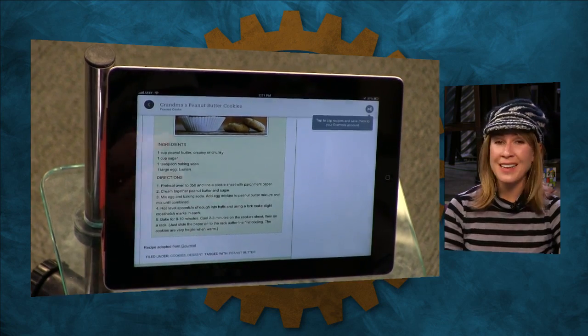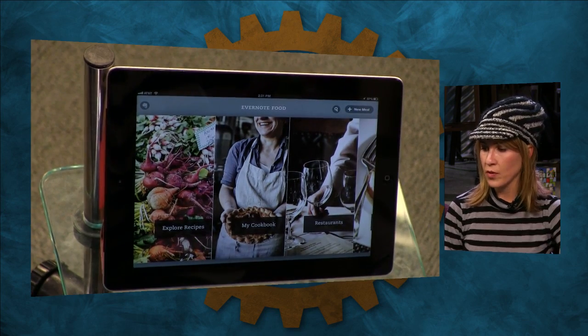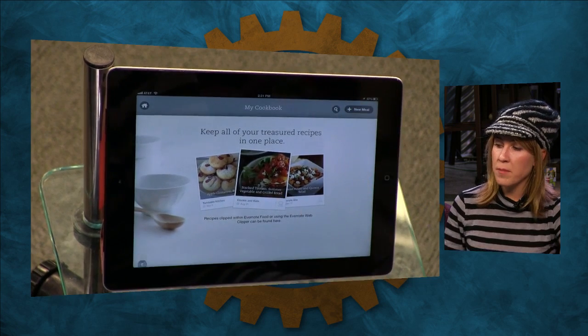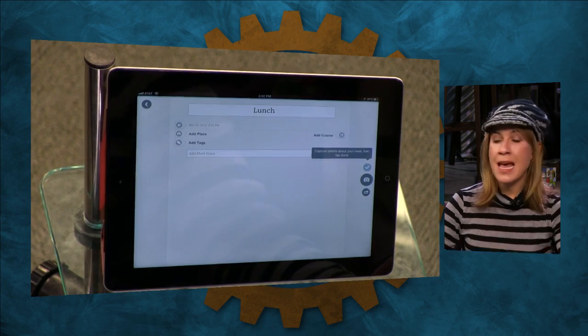So that's recipes. I mean, that alone, I'd be like, okay, I love Evernote Food. But there's so much more. My own cookbook is where, if I'm making a new meal, I can take photos, make notes, add tags, places to these meals that I've created. So if I made a recipe last week and I kind of remember that it was good, but the details don't stay with you that long, this is just a way to stay a lot more organized.